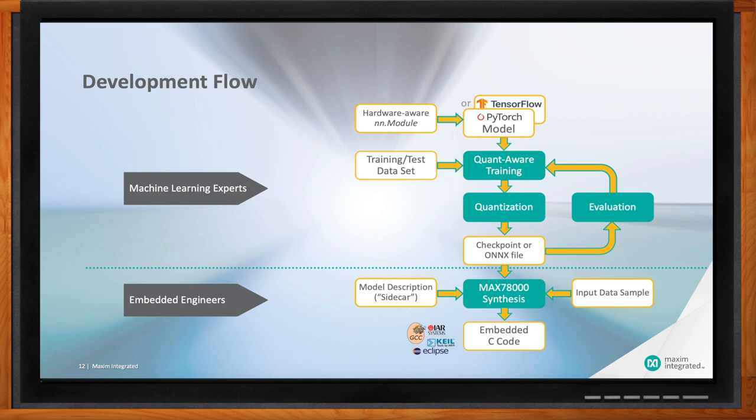On the machine learning side, popular tools like PyTorch and TensorFlow, we support those. We have to do a little bit of work to help those tools understand the limitations of our hardware. But otherwise, it's a normal machine learning development process that involves training data, testing the network, evaluating that network, and iterating on that. Once you get happy with your network, you get some kind of result, a checkpoint file or an ONNX file. And then we have a synthesis tool that will convert that into embedded C code.